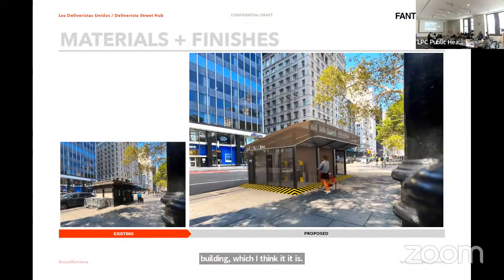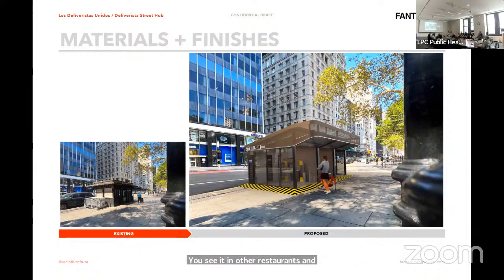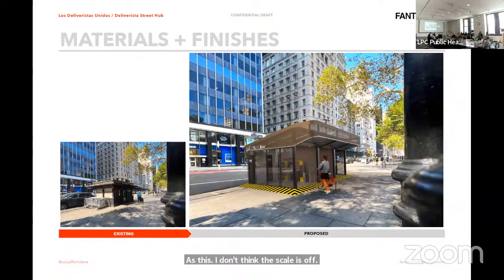It's been suggested that maybe the front part is too high, but I think the way the roll-up doors work, they bend, and that's kind of a cool design. I think the way that bending is taken care of, you see it in other restaurants and things, not so elegantly designed as this. I don't think the scale is off. It's a big open space. This is a one-off, so I'm speaking about this site and this building only. But I will just say, as a citizen of New York, I hope that you're successful here and that this can be repeated, if not replicated, at least repeated in use around the city.